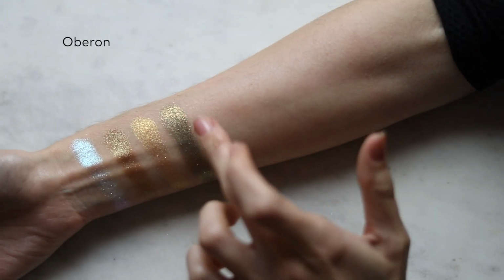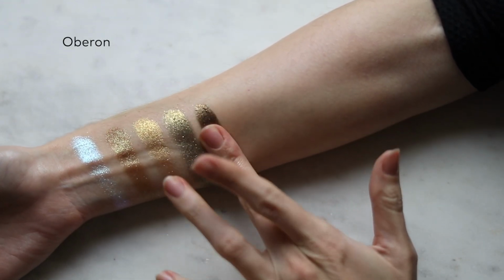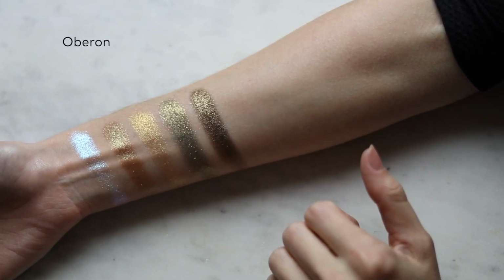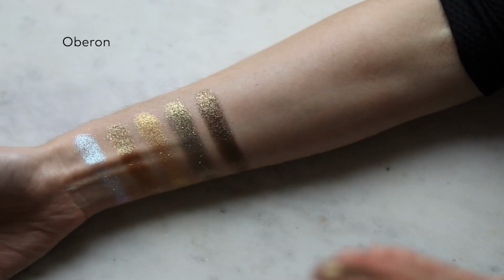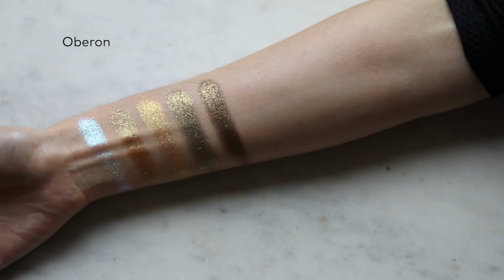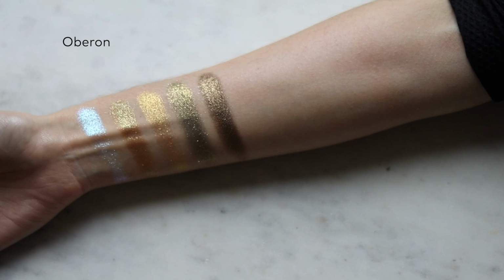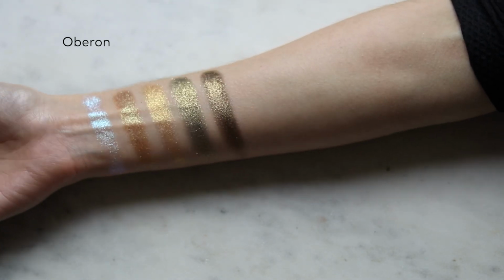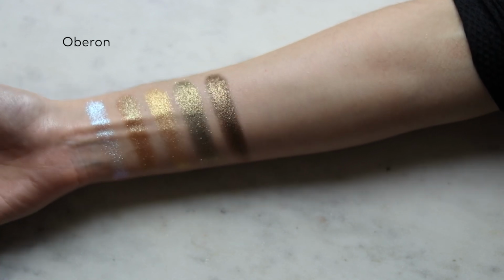This is Oberon. I hope I'm pronouncing it correctly. This one also feels gritty, but a little bit less gritty than Interstellar. And it's a similar concept, but this one's more neutral. I think you can see it's not so gray, like a neutral brown, slightly cool tone maybe, base with the gold sparkles. Really, really pretty.